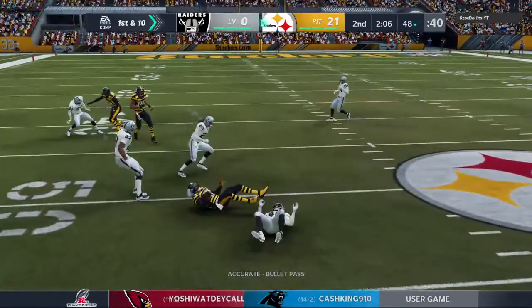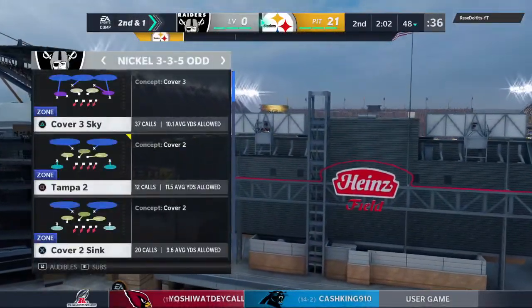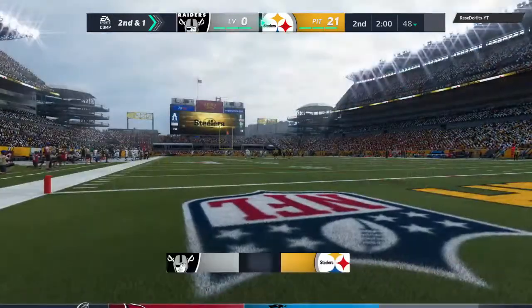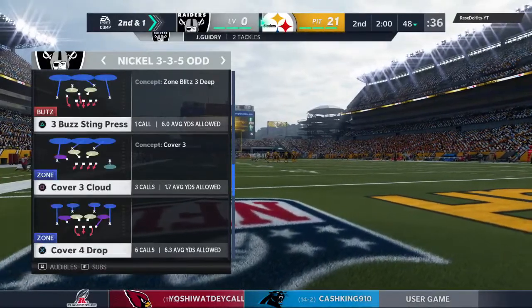Now a man open down the middle of the field. And he's tackled a yard short of the marker. Good gain of 9 on 1st down. AFC title game, 2nd quarter action. 2 minutes to play.